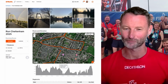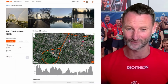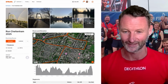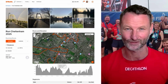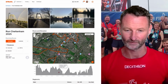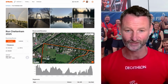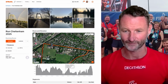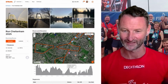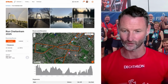So this is the price we pay for taking the Cheltenham Racecourse out of the route, or one of the prices we pay. We've got to add something on somewhere else, and actually this is much easier than running around the racecourse, so you should be happy. So after the lap of the park, we are then heading out towards Hatherley. You'll then be coming past Dean Close before jumping back on Lansdowne Road and heading back in towards town. So as you can see, we're then taking that left and back onto the top of Montpellier Walk.